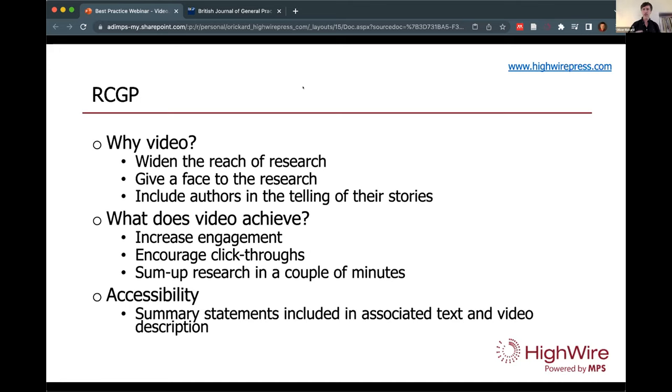So on both sides, whether it's from the authoring point of view or the user point of view or the publishing point of view, video is certainly adding a richness to things. Well, how does it achieve that? What is it actually achieving? They've seen increased engagement. There's more click-throughs. And of course, there's that great thing of being able to sum up some research in a couple of minutes.